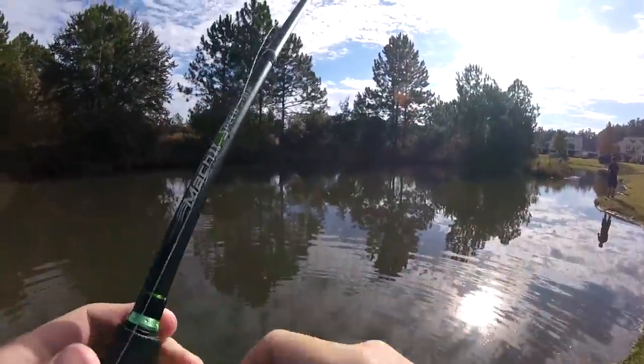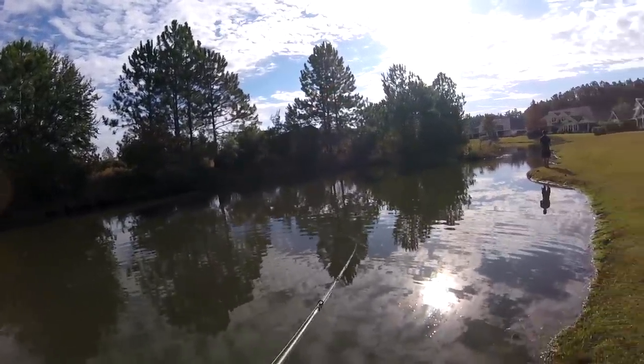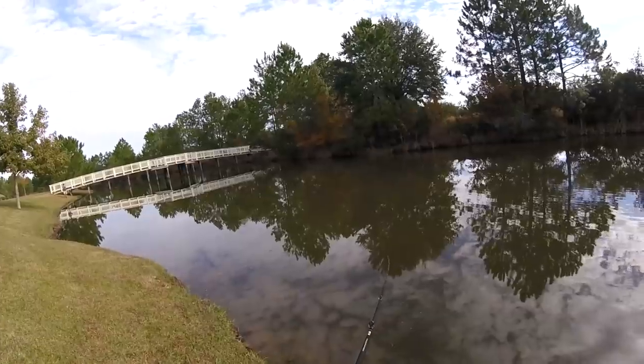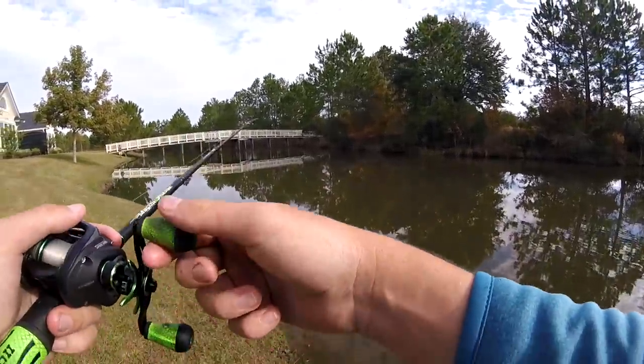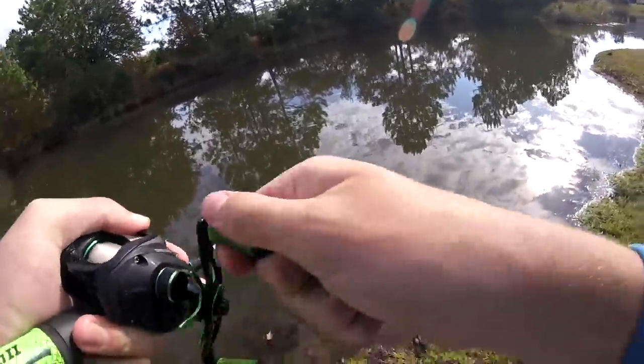Dude, I'm talking about when I set the hook, I thought I didn't have him. I thought I missed him when I set the hook. Dude, I just had another one right here. Got him. Guys, that's the second cast in a row.